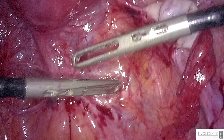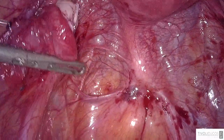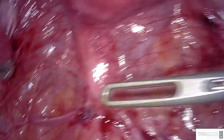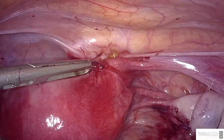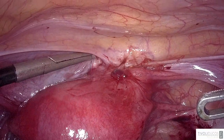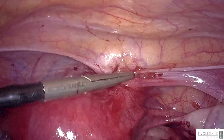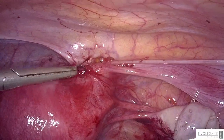And then we have some small lesions on the broad ligaments, you see here and there, along with a lesion of the vesico-uterine cul-de-sac and the round ligament.